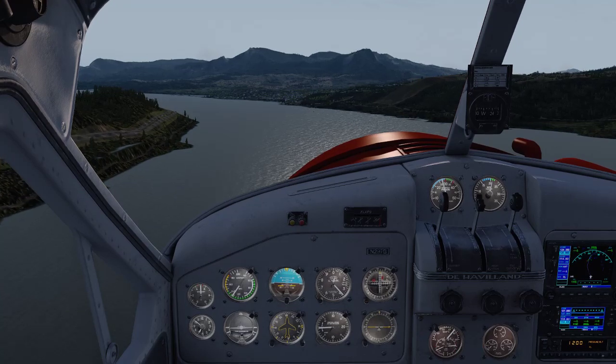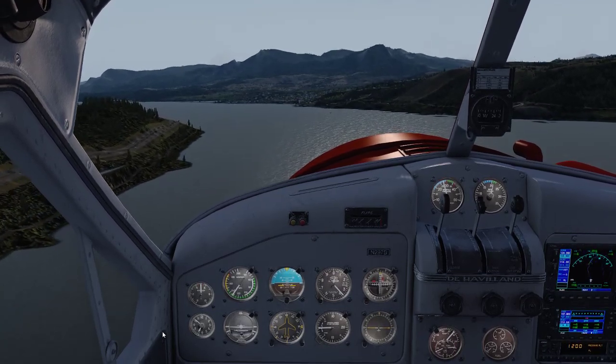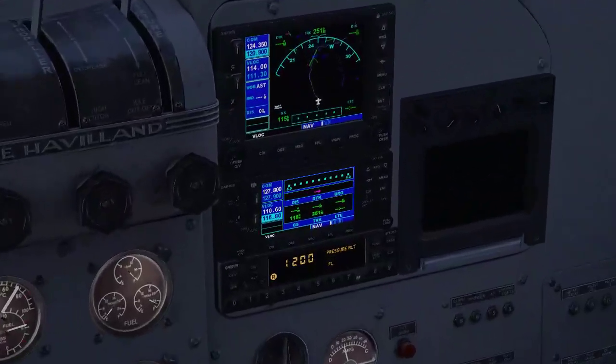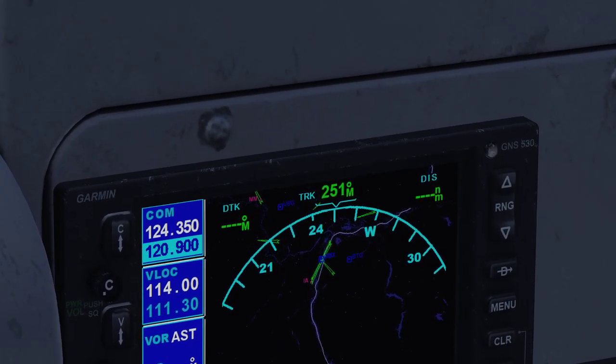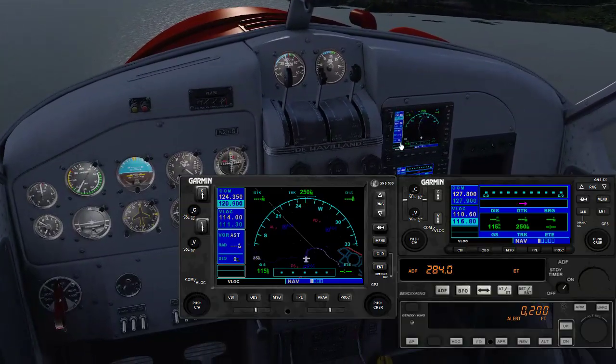Okay, Delta 1144. Go ahead and make a right turn, you should re-intercept if you make a right turn heading 270. Yeah, what do we have here? I don't know what's going on either.